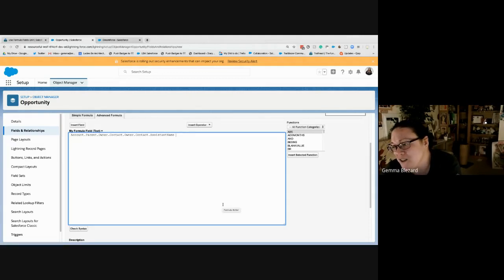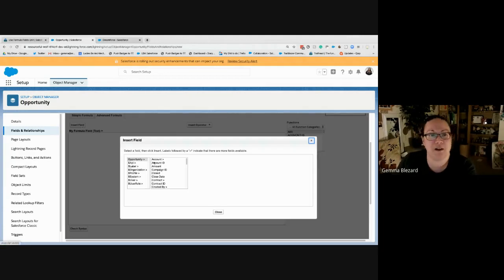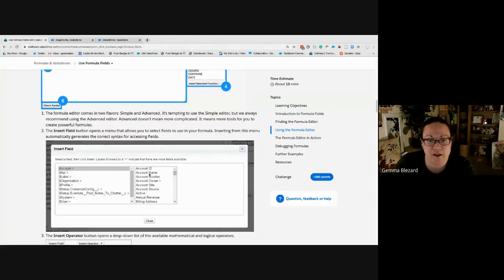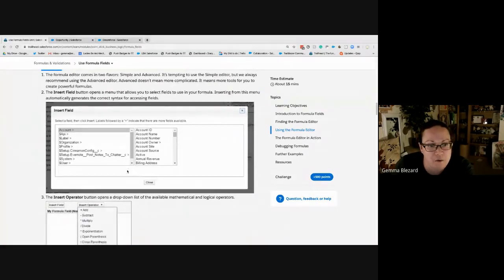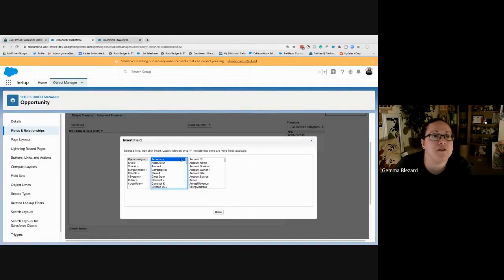Try to think about how your relationships are between the two objects that you're looking at, and think carefully about those relationships there. So for this instance, what are we going to do? We're going to go and get, then we also have the, so this is where you go and collect fields.